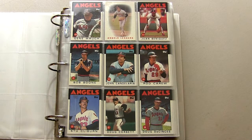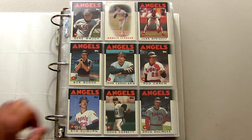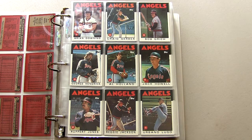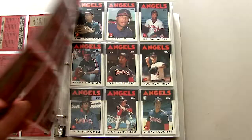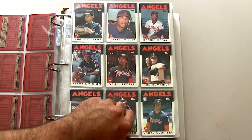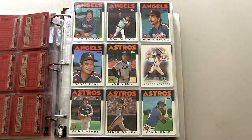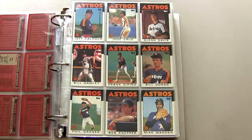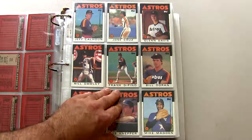Start off with the California Angels. You see Hall of Famer Rod Carew there. You can still buy these cards really cheap, and there's still plenty of cases of them left around. As you see, Reggie Jackson there in the bottom middle, George Hendrick. I didn't buy too many of them when they were around. There just wasn't really a lot to go for in this set, but I did build the set within a couple of months. On to the Houston Astros, Glenn Davis.